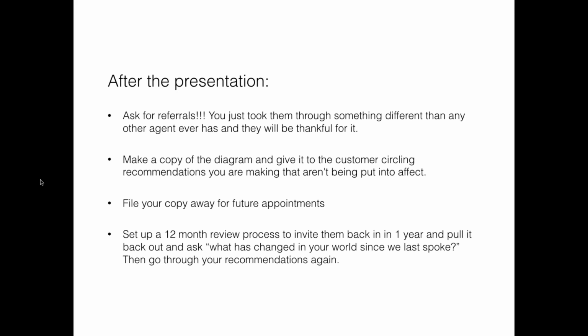The other thing I would do is, because I've taken that white piece of paper that you pulled out at the beginning, and I've done that whole diagram on there as we're walking through it, I would go make a copy of it, bring it back to the desk, and sit down and write my recommendations on that diagram for them. I'd say, hey, John, it's great that we got the liability policy set up for you today. I'm so happy for that. I'm glad we were able to plug that hole for you.